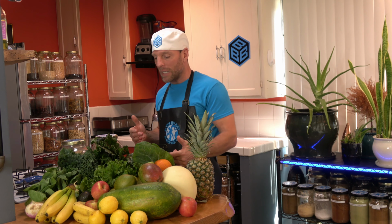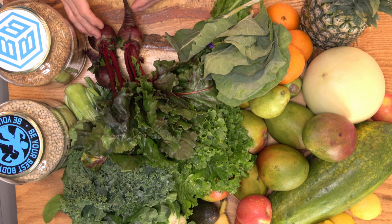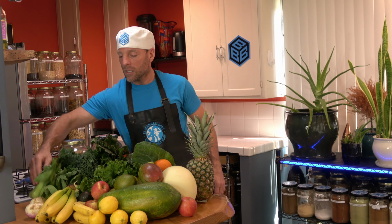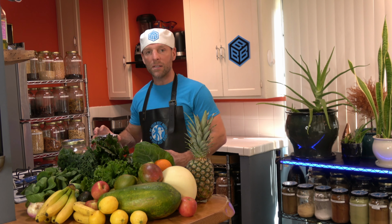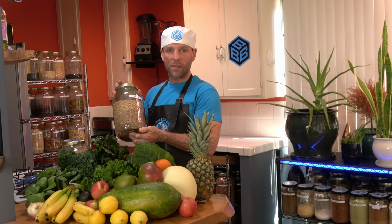I went ahead and got some collard greens, some mustard leaf. We have some beet and beet shrub, some green kale, some bok choy, some turnips, and some Brussels sprouts. That's going to do it for our leafy greens and our vegetables. Our grain this week is going to be the farro grain. A little bit of beet rubbing off on there.